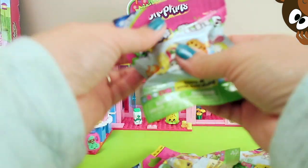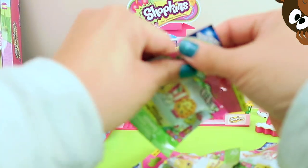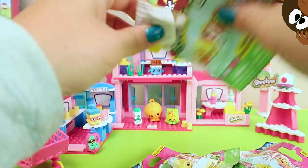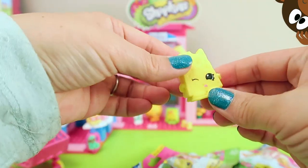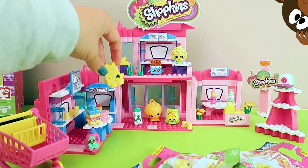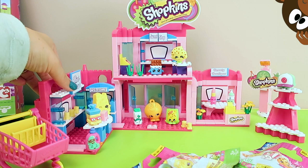Let's see who else we have. Did we have Cheesy? We sure do. Hi, Cheesy. Cheesy definitely has to go into the mini mart, without any doubt. There you go, Cheesy. Perfect.